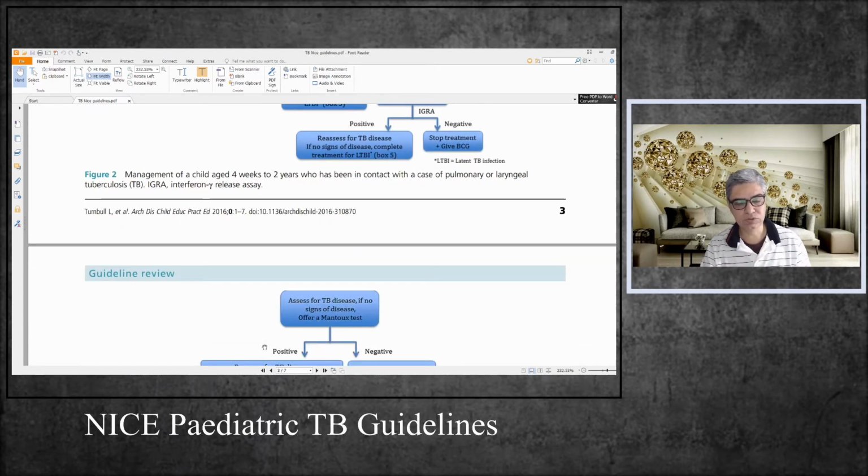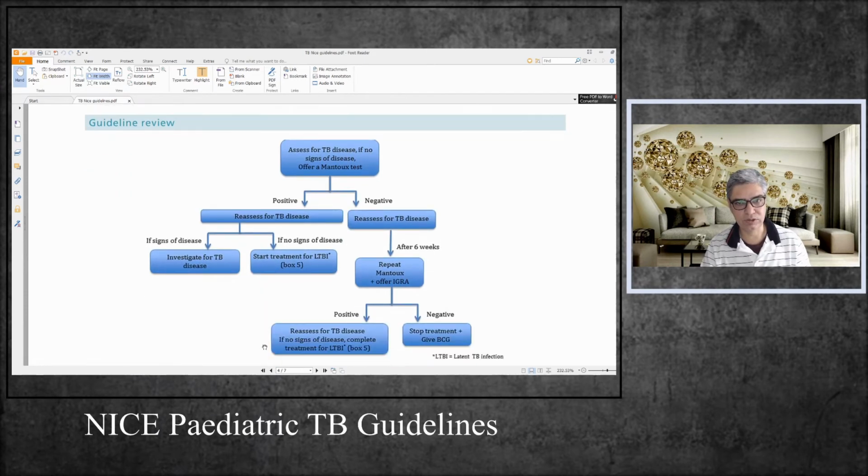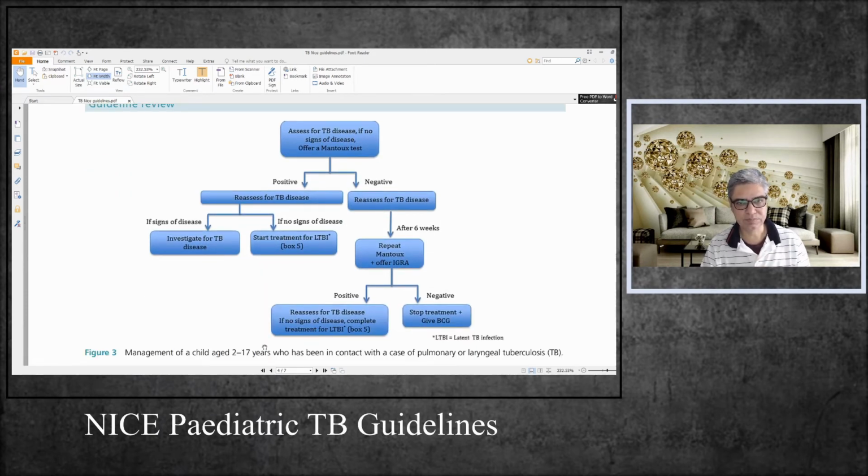Now, for those children who are from 2 years onward to 17 years, again, you would assess them for TB disease. And it's not necessarily that they have got contact at home. They can pick it up anywhere, because these are the kids who are usually mobile. They can go out and get exposure outside their homes as well. So they might have come across anybody who might be carrying tuberculosis, especially returning travelers from Africa or South Asia or other countries where tuberculosis is quite endemic.